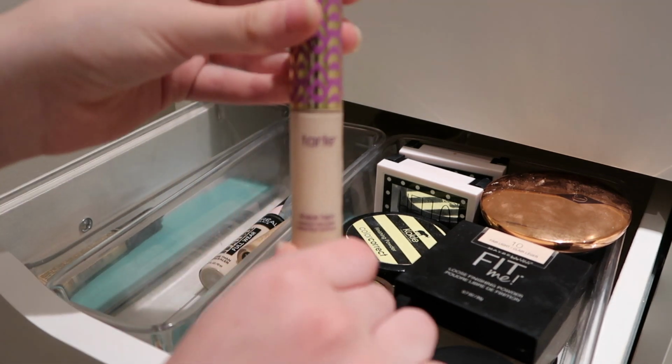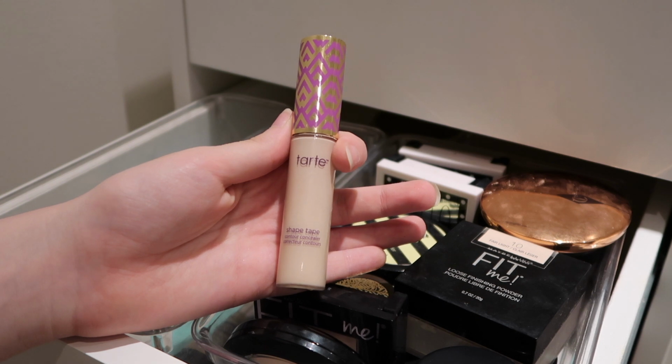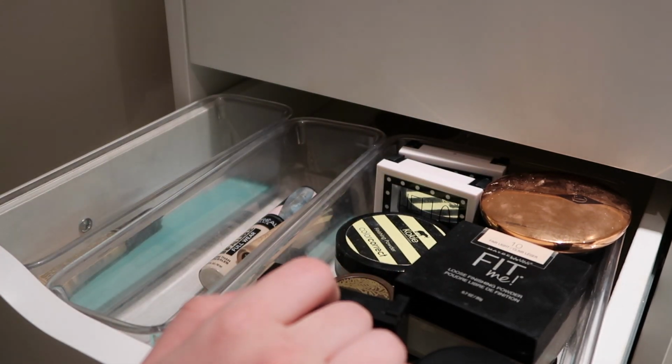Then we have the Tarte Shape Tape. This is probably my favorite concealer when I'm dressing up because it does give super nice, flawless, full coverage for underneath the eyes. It is a little bit drying, so I don't wear it all the time, but I am going to be keeping this one around for sure.